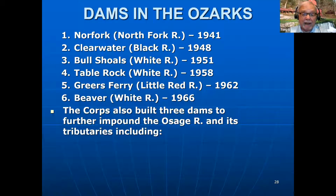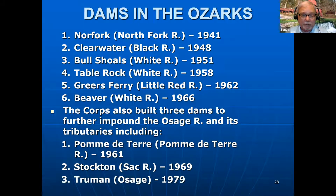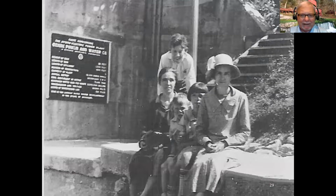They also built dams across the Osage River. They built 3 of them. The Pomme de Terre River was dammed in 1961. The Stockton Dam was built across the Sac River, which flows into the Osage. And they also built the Truman Dam. That was really the last one they built, because frankly, they didn't have very good success with it. And since that time, they've not built any more dams in the Ozarks, which is quite fine. I think probably they've done enough of it.